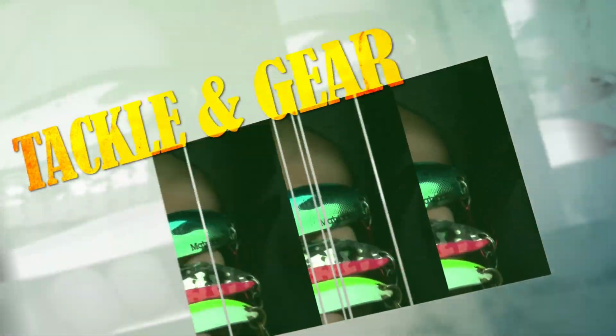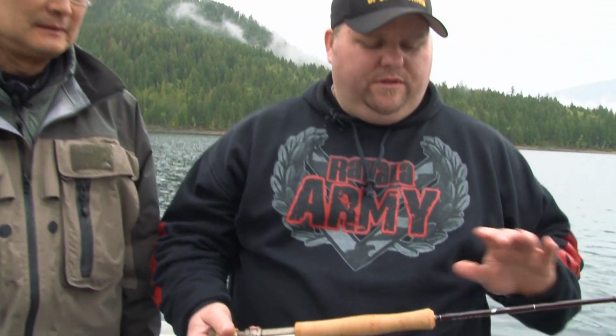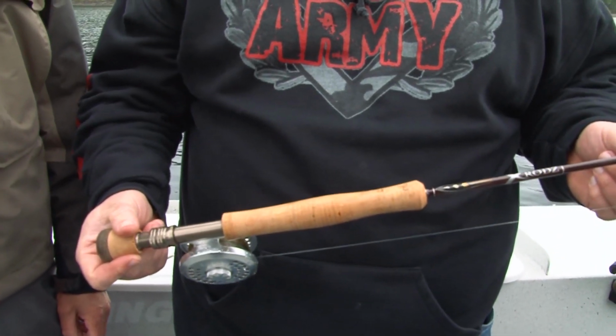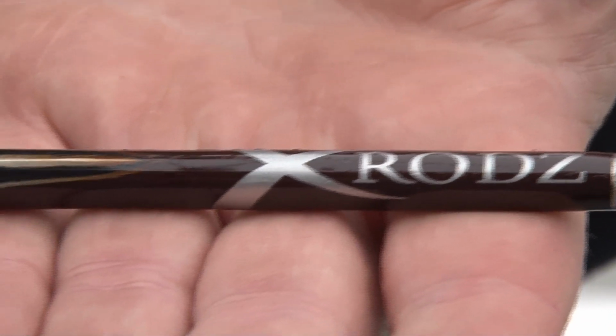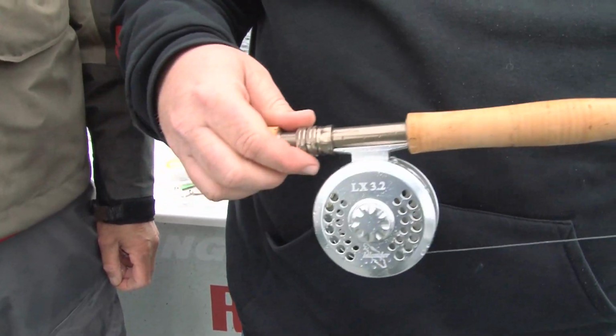And now, here are all the secrets of our tackle and gear. Hello, folks. We're going to talk to you a little bit about the gear that we've been using on today's episode. We started out today with some fly rods. We picked up the new X rods, and these are 6 weights, a 9-foot 6 weight. We've also used the 9-foot 6/7 weight as well. So we have two different size rods.